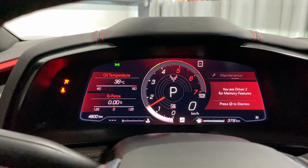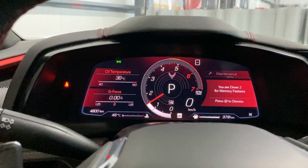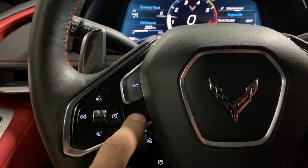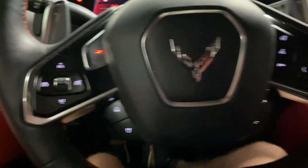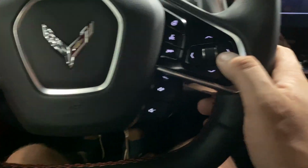So in terms of kilometers, we have 4,800 on the button. So no warning lights or issues there on the dash. Over here we have our Z button. So this is the performance button, which will also change the tone of the exhaust on command, which is nice. We've got our cruise control buttons, our favorites or track change down below. And then over on this side, we've got our volume control, and we've got our arrow keys.